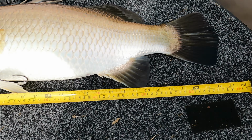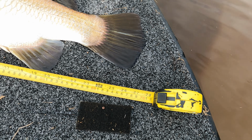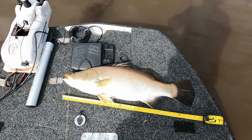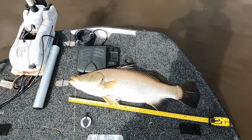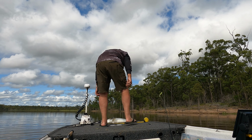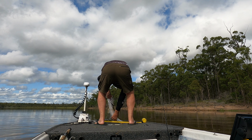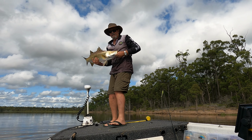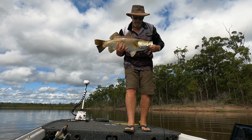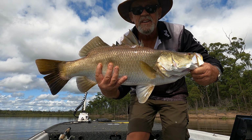That's a 70 centimeter, which is not too bad. So Lenthals Dam does have barramundi in it left over after the floods. Well, there he is. Very nice barramundi. 70 centimetres, how's that sound?